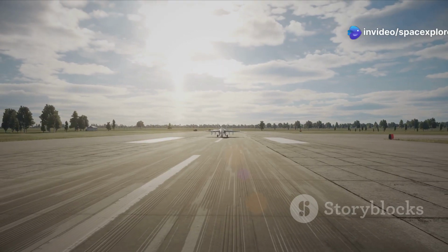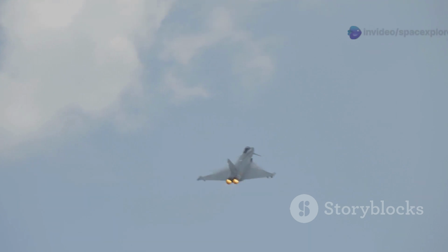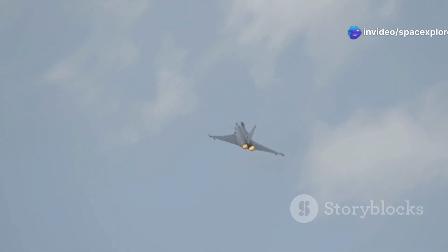One of the Blackbird's primary defenses was its speed. If a missile was detected, the standard evasive maneuver was simple: accelerate. The SR-71 could simply outrun most missiles. Its incredible speed gave it a significant advantage.